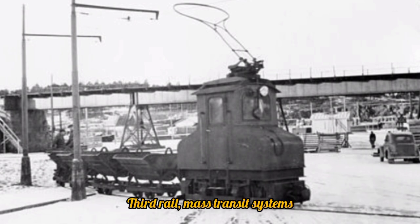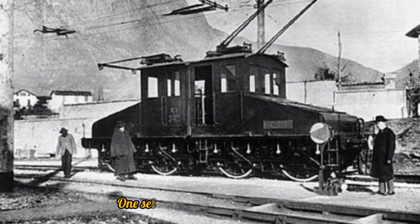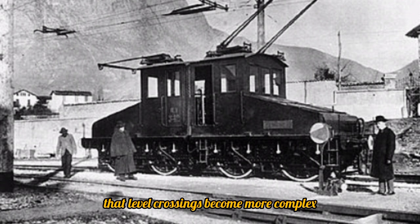Third rail. Mass transit systems and suburban lines often use a third rail instead of overhead wire. It allows for smaller tunnels and lower clearance under bridges, and has advantages for intensive traffic in that it is a very sturdy system, not sensitive to snapping overhead wires. Some systems use four rails, especially some lines in the London Underground. One setback for third rail systems is that level crossings become more complex, usually requiring a gap section.